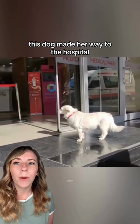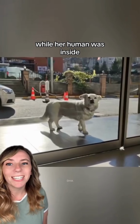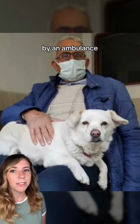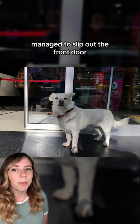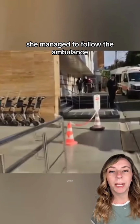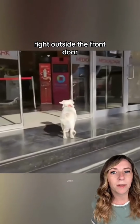This dog made her way to the hospital and refused to go home for 5 days while her human was inside receiving treatment. When Jamal was picked up from his home in Turkey by an ambulance, his dog Bonk managed to slip out the front door at the same time. After watching him load into the back of the vehicle, she managed to follow the ambulance all the way to the hospital, where she started waiting right outside the front door.